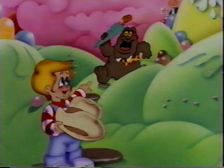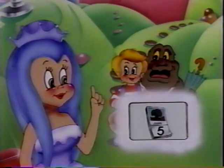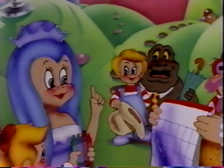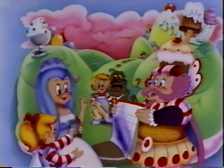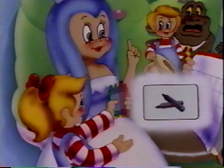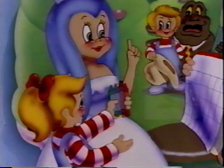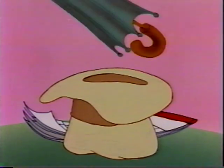"I can make a magic spell. All we need is a calendar." King Candy handed her his calendar. "Now I need to mark the magic dates for my spell to work." "Here, Queen Frostine, use my crayons." The queen marked off the calendar and started chanting a spell while she waved the umbrella over the hat.